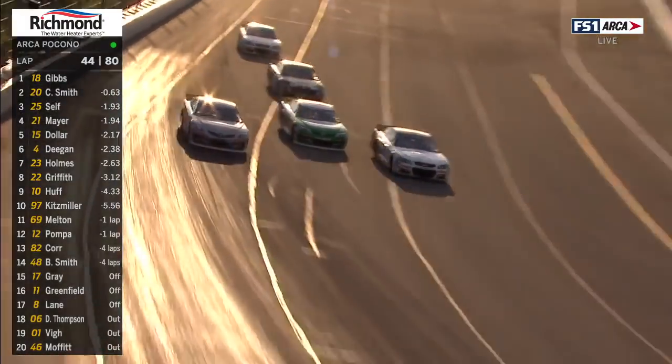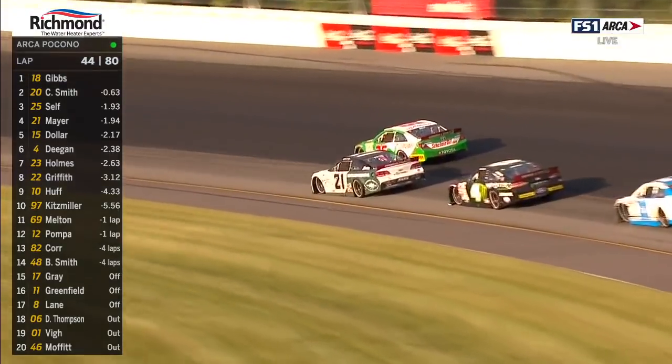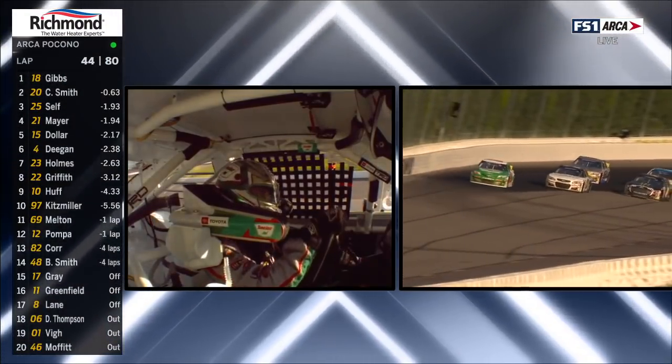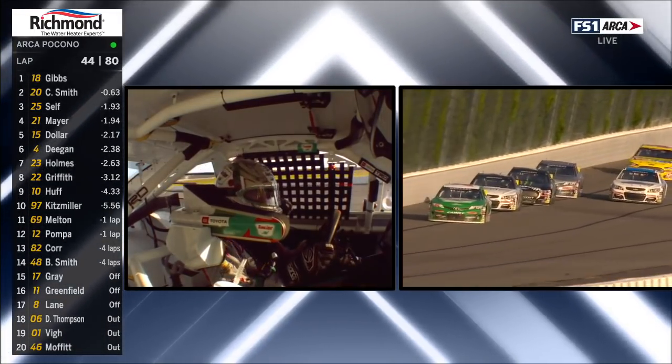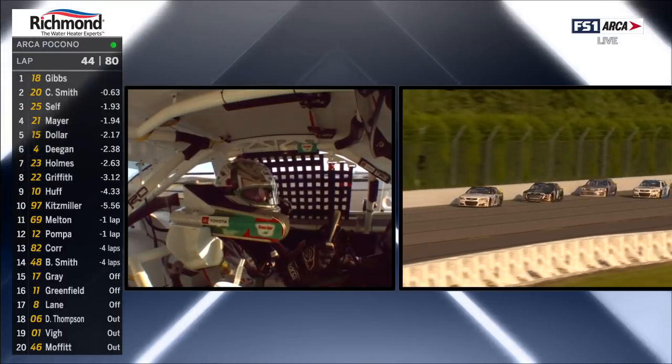Now the two almost touch. Door handle to door handle. 3 wide. Dollar's too high. At the top, but he's too high. You called it. Way up there. There hasn't been anybody up there other than Tanner Gray, it seems like. Oh, and Haley Deegan steals a spot. And here comes Brett Holmes as well. That white car right side of your screen.